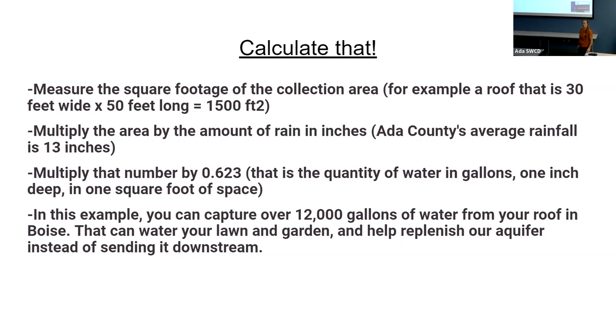I just looked it up and it says Ada County gets 13 inches of rain and 16 inches of snow. 16 inches of snow is like an inch and a half. Right. Okay. Well, you're not lying.